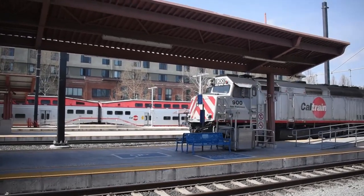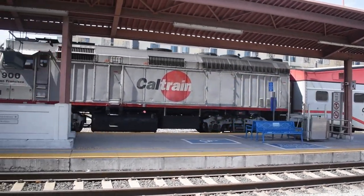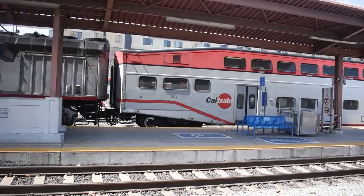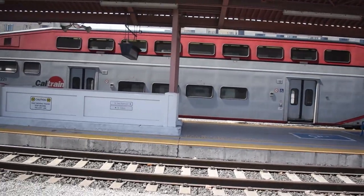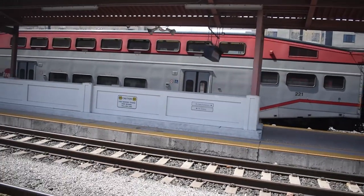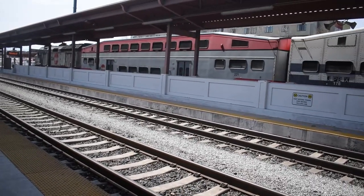At the time of recording, Diridon Station serves Caltrain, the Capitol Corridor, Amtrak's Coast Starlight, the VTA light rail, as well as ACE commuter rail. In the future, BART's subway system, as well as California High-Speed Rail, is set to serve this station as well.